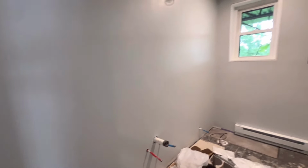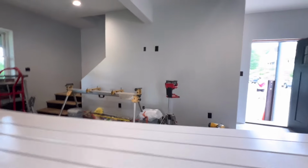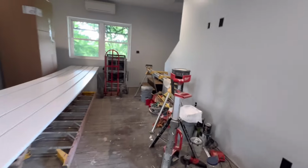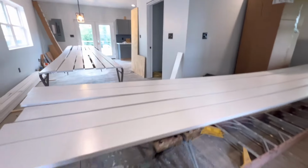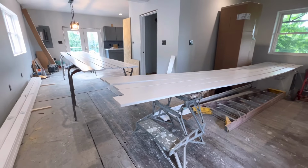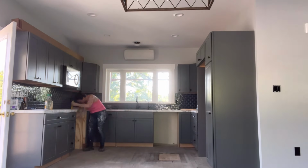So let me get this light off. Wrong light switch. I'm going to get it figured out. And then upstairs is basically the same thing, but just a quick update here. So we're working on trim right now and we're going to get back to it shortly. All right. Okay, let's get things cleaned up for the flooring crew.